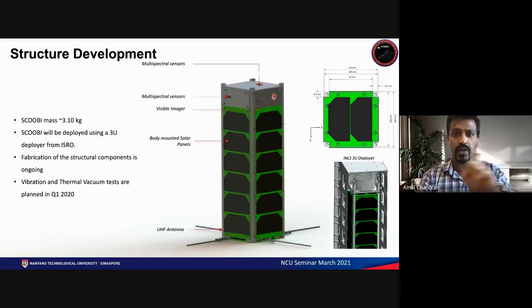So as you go along an equatorial orbit, you're going like this. So your antenna is actually not a quadrupole. It's a monopole antenna pointing along the long axis. So we should be having good contact. And then as it goes around, it's spinning around this long axis as well. And you have multispectral sensors that will be able to look at the solar irradiance as we do it.